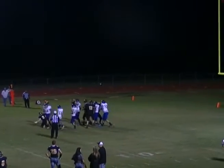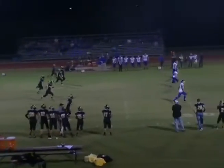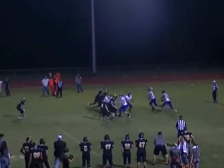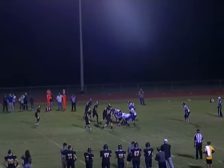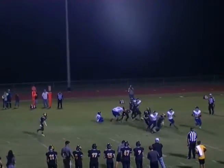Good snap. Line drive kick. Chosen not to be fielded. Goes through the end zone. Tigers got a lead off to the right. Stop. Strong right formation. Back in motion. Sweep.